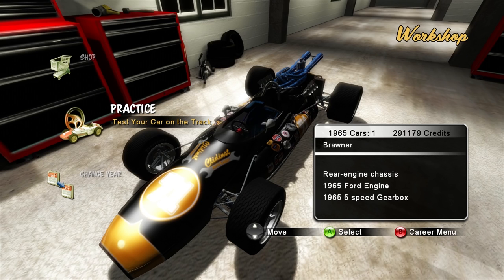Regardless, we've got a 1965 Ford engine in the car. It's the most powerful that we can have access to at this point in history. It was an 8-horsepower advantage over my 1964 Offenhauser. It also has 4 more cylinders. The Offenhausers were 4-cylinder engines, the Fords V8s. And I've also upgraded to a 5-speed gearbox.